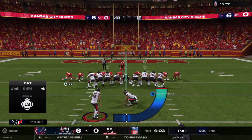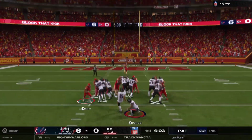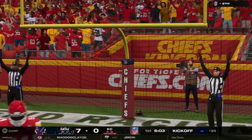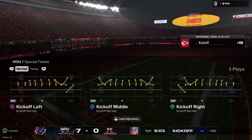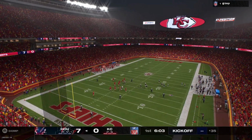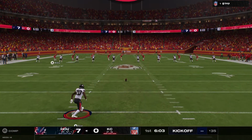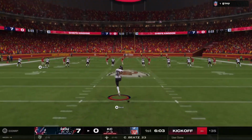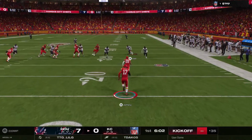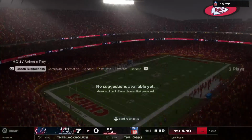Here's Kaimi Fairbairn on for the extra point. Right down the middle, it's good. And the Texans will jump out to a 7-0 lead. Reed now to kick this one away. Fielded at the 7. And the return sets them up just beyond their own 20.